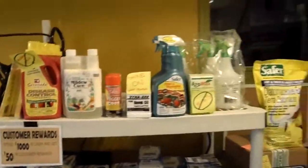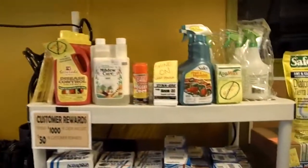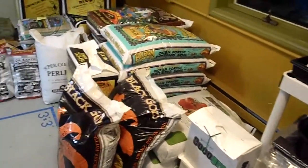Pump the water, pump the air, kill your pests. We got all kinds of great pest control, mites. We got controls for powdery mildew. We got controls for unique, different problems, and a lot of good advice as to maybe how to get out of there or just not get there in the first place.